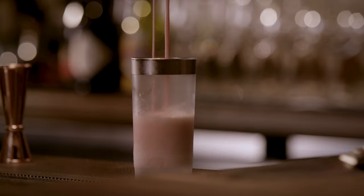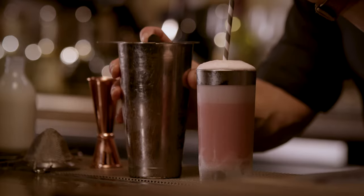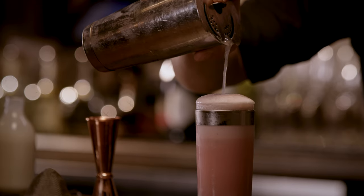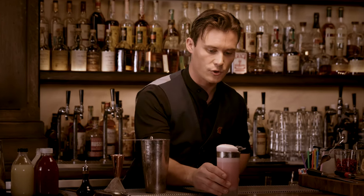Strain it into your glass. Add a little more soda on top. I usually like to take a straw, pop a hole in the middle, and then add a touch more soda. Really see that head pop. A little garnish, and that is a Ramos gin fizz.